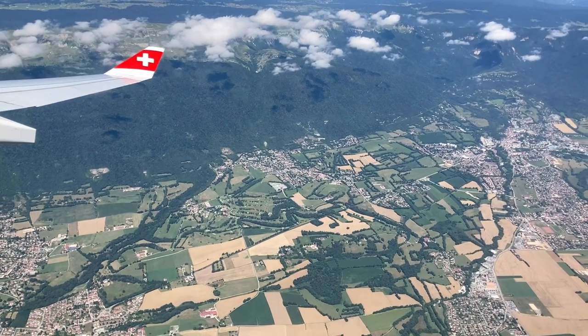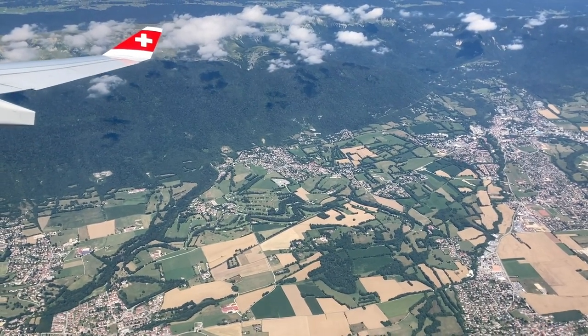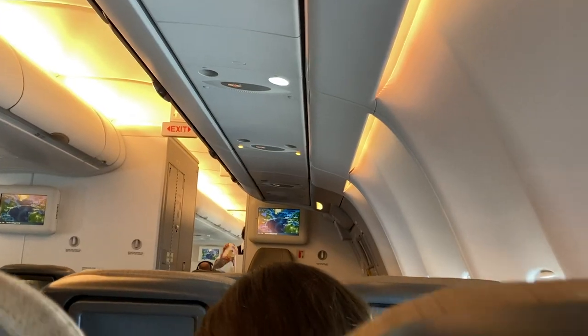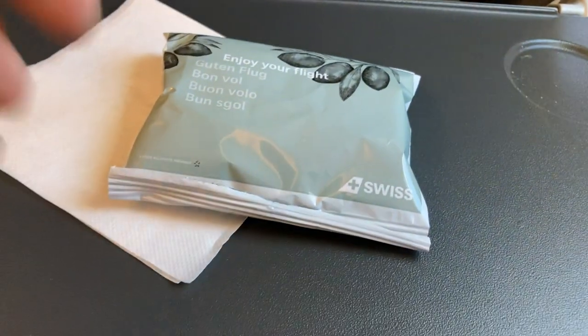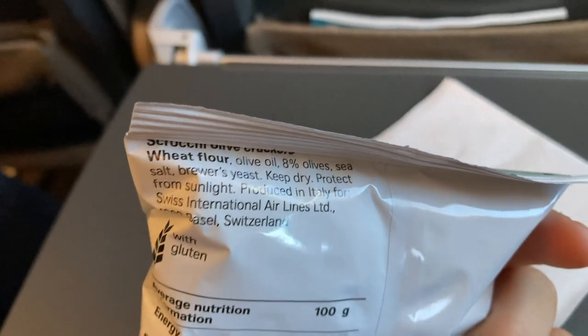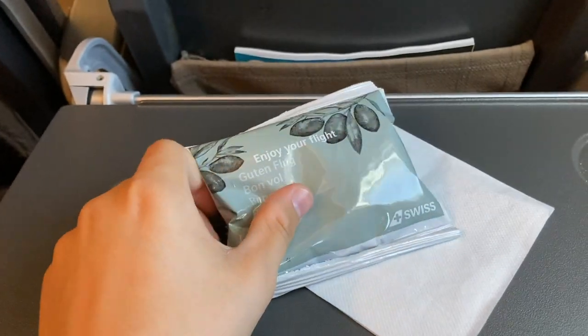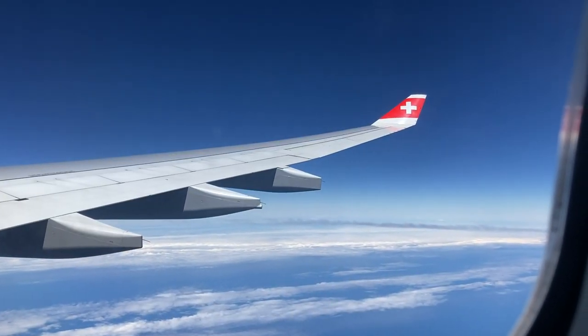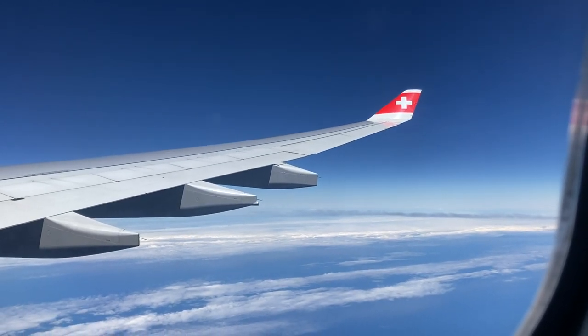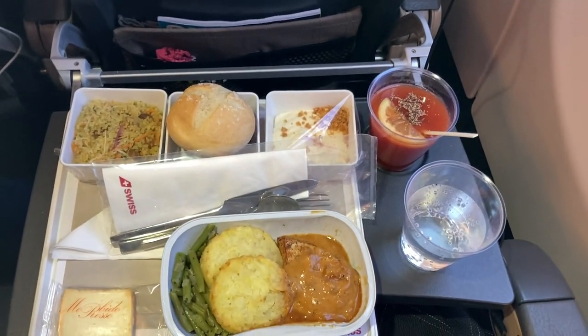With the breathtaking views of the Swiss Alps fading into the distance, the lunch service commenced. Before the main course, a small snack consisting of crackers was served. Around a half hour after that came lunch. Here's my meal for today's flight.